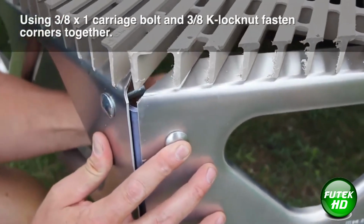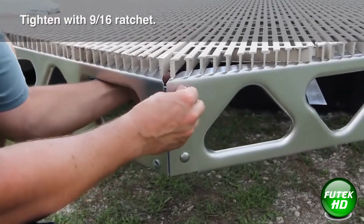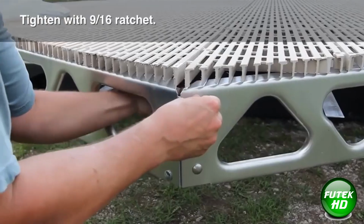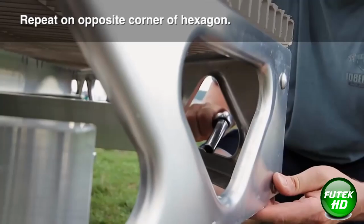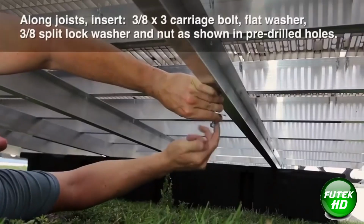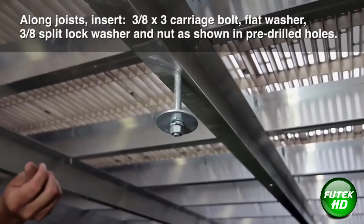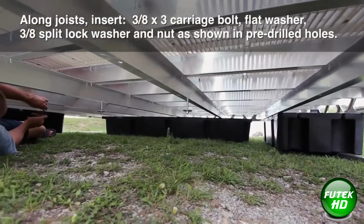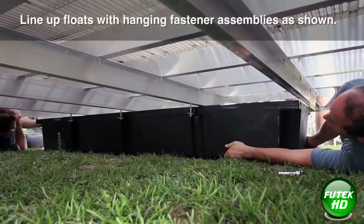Secure corners with 3/8*1 carriage bolts and K-lock nuts for a robust connection. Use a 9/16 ratchet to securely tighten the fastenings for stability. Repeat the fastening process on the opposite corner of the hexagon. Insert 3/8*3 carriage bolts, flat washers, split lock washers, and nuts into pre-drilled holes along joists.